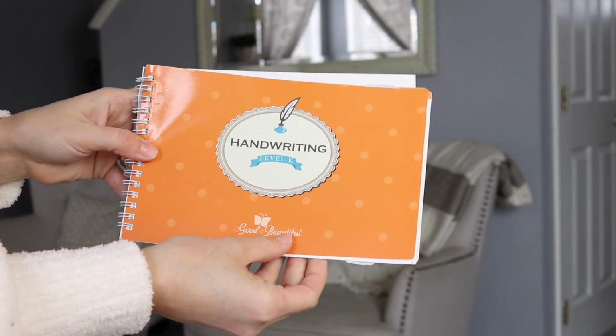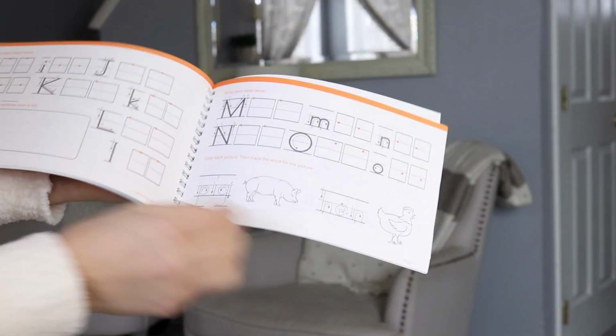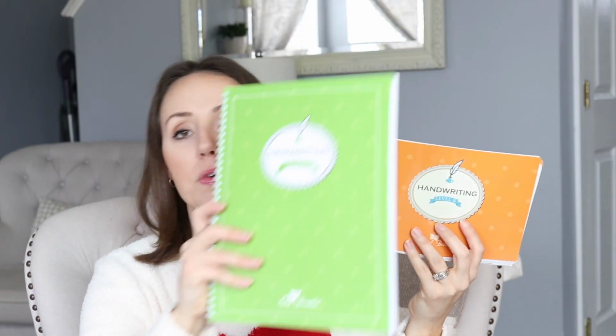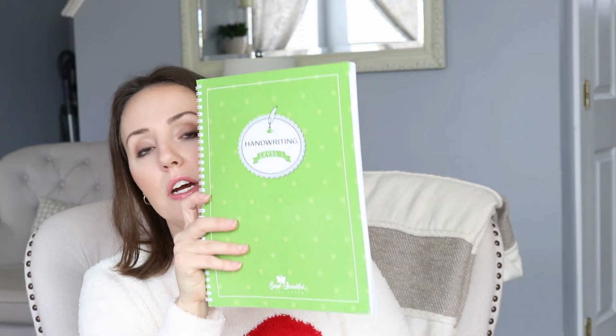The next thing is handwriting, and so the little handwriting level K, my boys are still working on this. They're almost done with this one, and so they're going to move on to level 1 when they're done with that, which is a bigger book here. If you want to see a look inside of this one, you can let me know and I'll do a video of all the handwritings. I have several levels. If you want to see that, let me know in the comments down below.